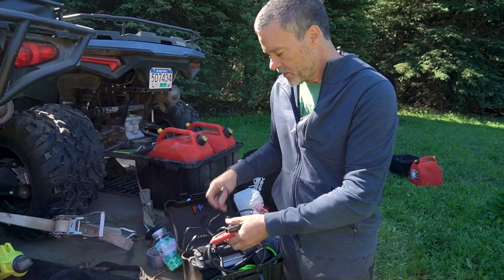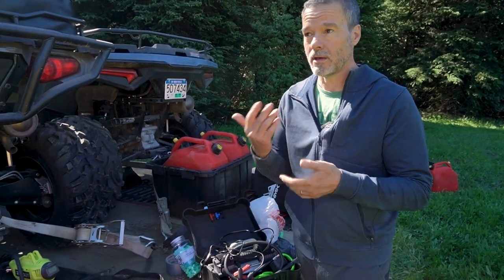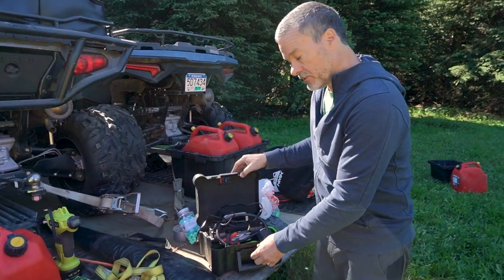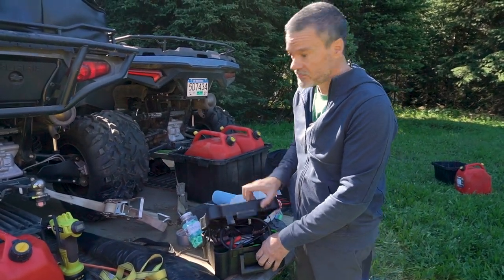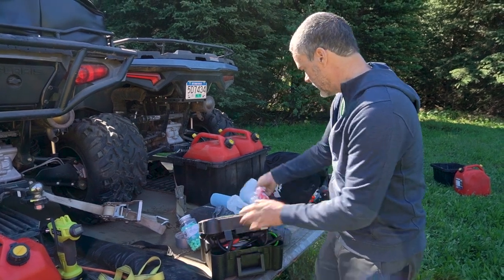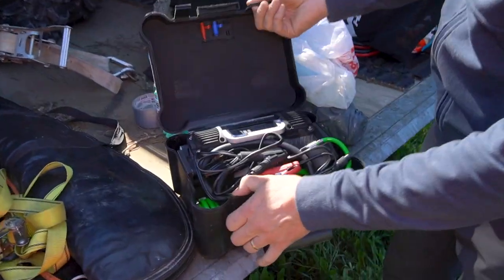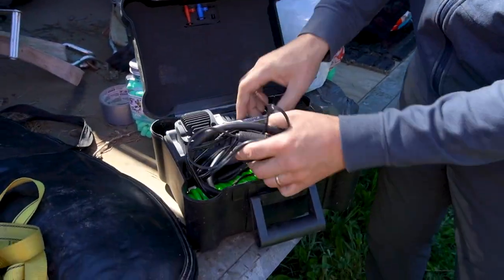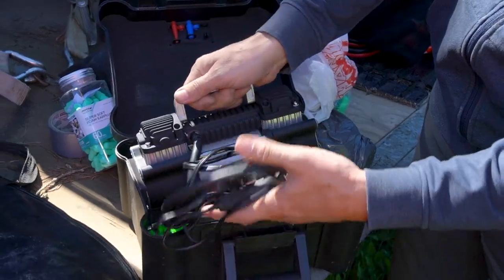If there's one thing that's going to get you in trouble on an ATV trip or any kind of wheeled vehicle trip, it's your tires, getting a flat tire. So I've learned this lesson so many times. Be prepared. So I've got the air compressor. I have here, the brand is actually called Slime. And this is a Slime brand air compressor, really skookum.